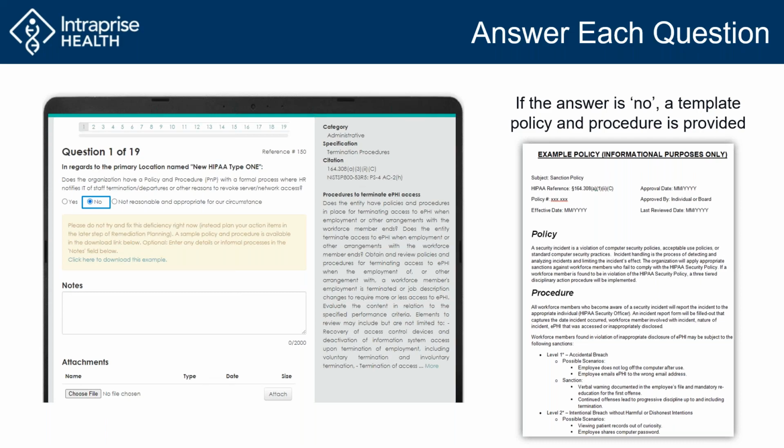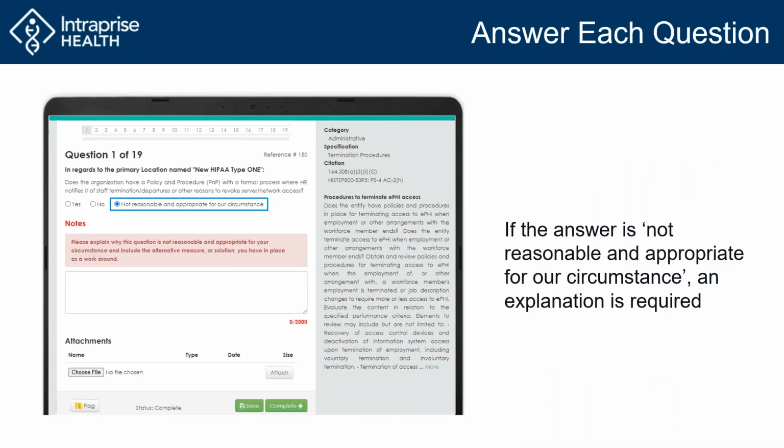This is an example of if you answer no. Does the organization have this policy and procedure? No, we don't. Not a big deal. We provide it for you. There it is. So you get that policy, add a policy number, effective date, who approved it, have the board approve it, and there's your new policy.